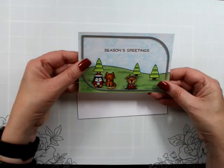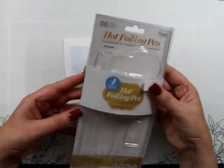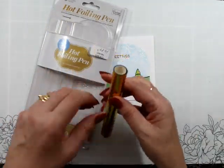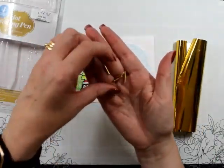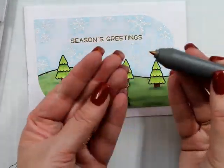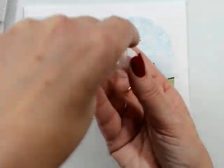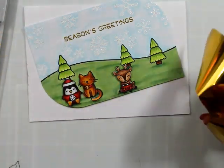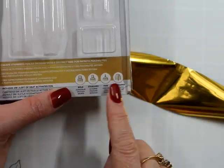So you can see what I mean by this die set. So we trimmed that out because I just wanted a little bit more fun. This is a new to me thing, the hot foiling pen. Now it comes with about 4 little tips. You can see them. I will show you later on the different tips on the packaging. I'm going to use like a wedge. It's actually good for the calligraphy pen. First off, so you can see them all there.